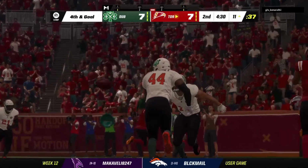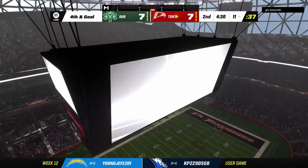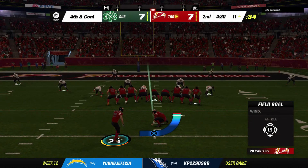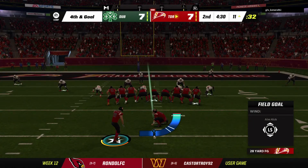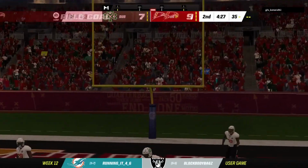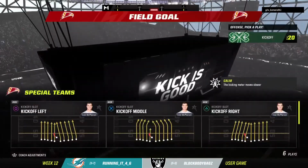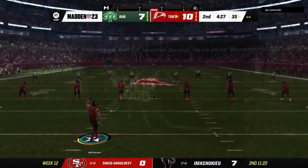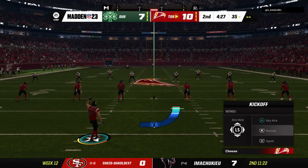I'm going to give credit to the secondary partner. Never gave up as they gave up a few yards, and they came through on that play to deny that pass and force the fourth down. McPherson's kick is good. And they take the lead here now at 10-7. So they're able to end that drive with 3 points in this one-possession ball game.